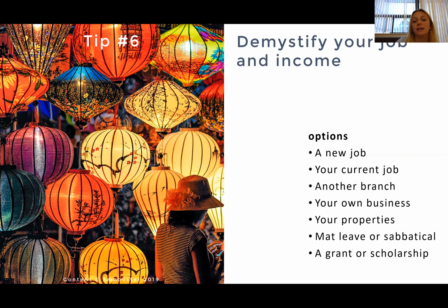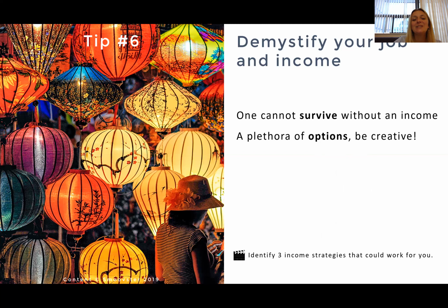And of course, you can apply for a grant or a scholarship if you want maybe to go back to university, or if you want to change the field that you're working in right now. After all, moving abroad is a new beginning. So I'd like to invite you to identify 3 income strategies that would work for you. Again, be creative and be open. Don't say, this is not for me, I can't do this. But rather, how could I do this?